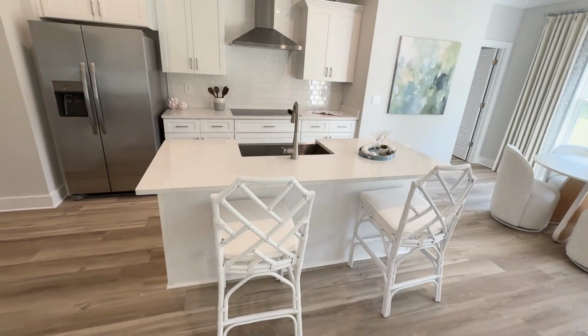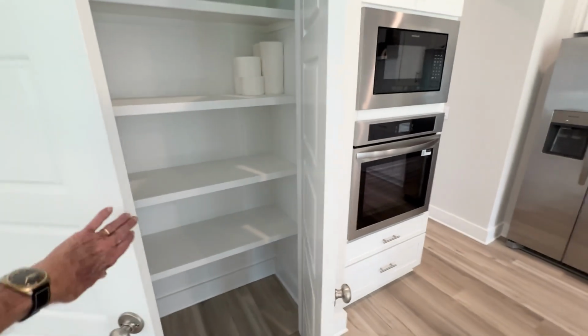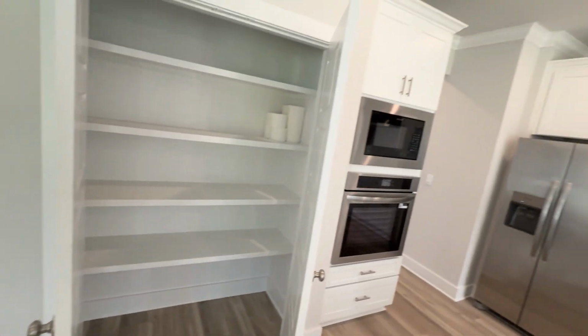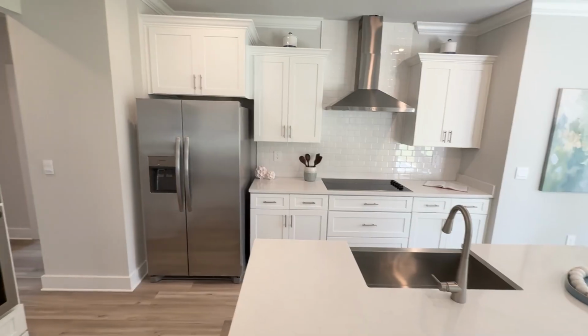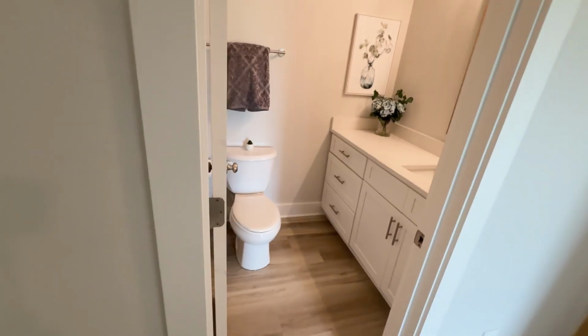Nice quartz countertops. This one has stainless steel appliances, oven and microwave. And look, it's a huge pantry area. Now from the spacious kitchen, goodness, look at all these cabinets. We come over to this wing where you've got 3 bedrooms and 2 full baths.